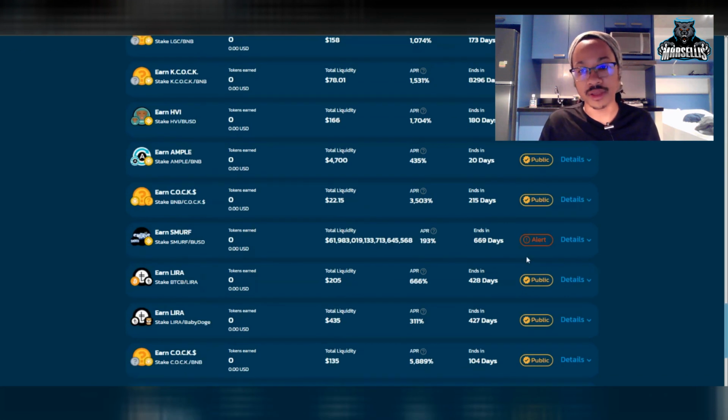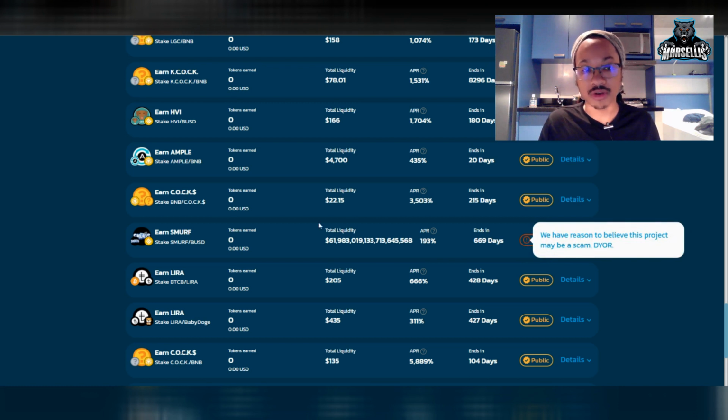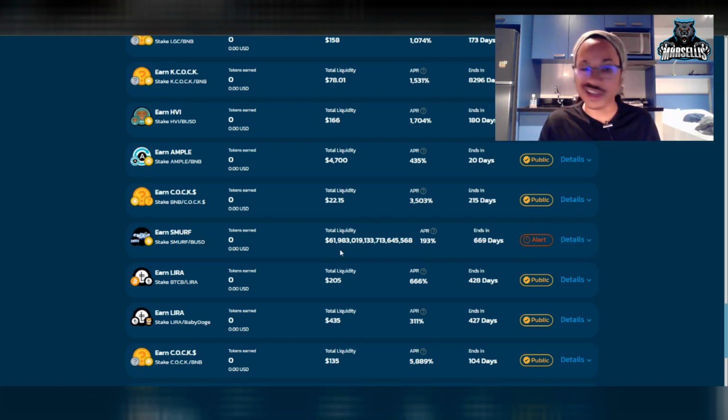But also you want to look down here at all these other pools for the farming. There is one right here that they've deemed as a possible scam, and it says we have reason to believe this project may be a scam. Do your own research. Earn Smurf. As you can see, it's saying the total liquidity is a number that's not even existent. There's not even this much money inside the whole total GDP of the whole entire world.